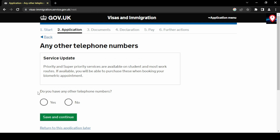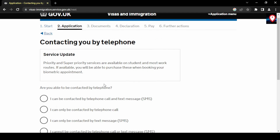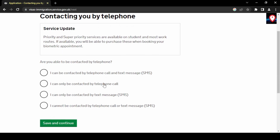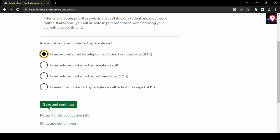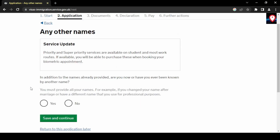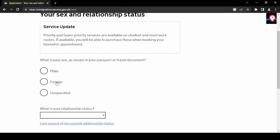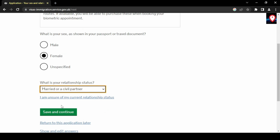It's asking for another telephone number. You can select no. If you have any other number, you can select yes and submit your telephone number. Are you able to be contacted by telephone? Yes, I can be contacted by telephone, call and text messages. At this point you have to enter your name. Now it's asking, do you have any other names? Just select no. Now it's asking for your gender and your relationship status.